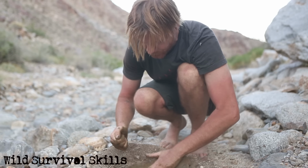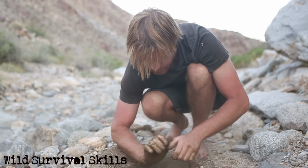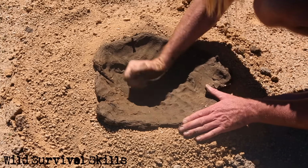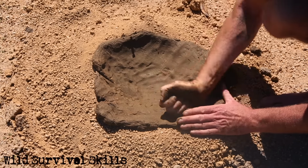Okay, so once I have this disc shape, I'm going to thin it out, get it as big as possible, line this hole, and then just smooth out the inside of the clay as much as possible so there's no cracks or leaks in it.